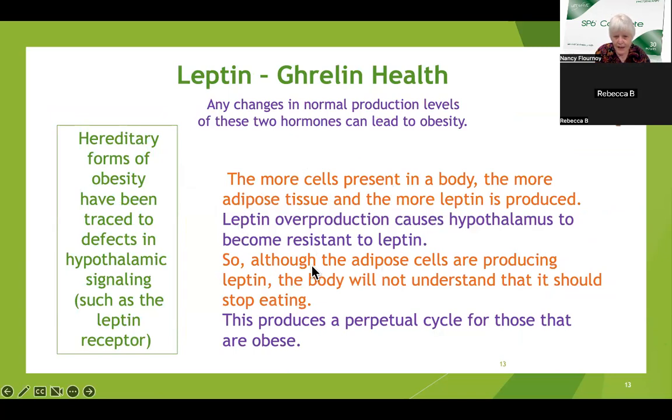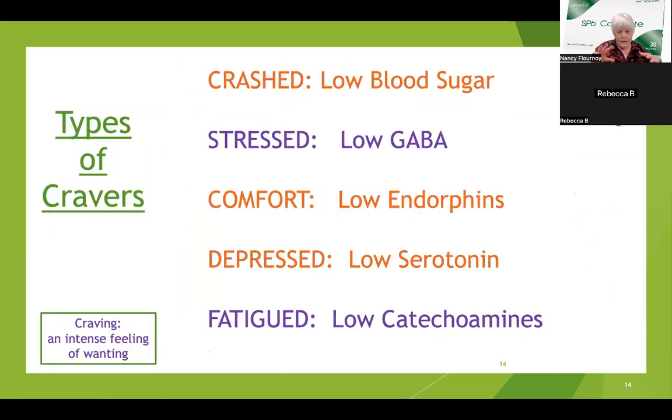And this slide just basically says what I told you on the last slide, so I won't read it. So that's looking at appetite and food from the point of view of the hunger center of the hypothalamus. But hunger is much more complex than that. And in particular, craving. People who have cravings, whether for food or for other things, have been classified into these 5 different categories: crashed, stressed, comfort, depressed, and fatigued. And each of them has to do with some deficit in their system. And all of these deficits, either directly or indirectly, have to do with the hypothalamus.